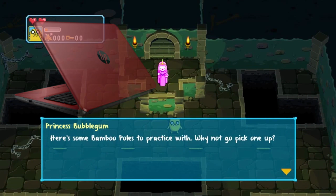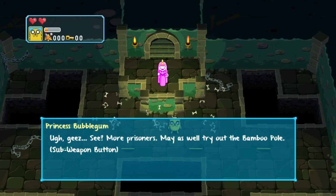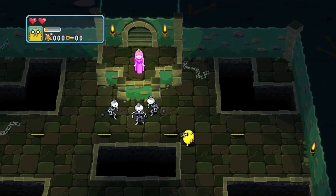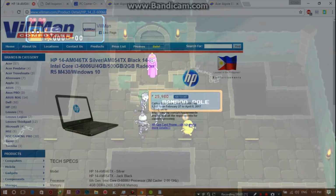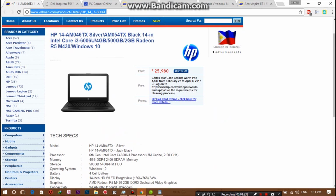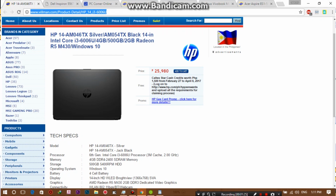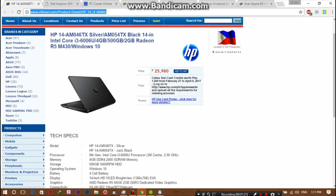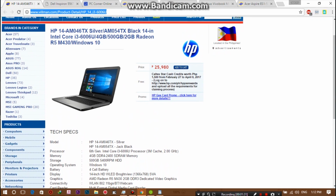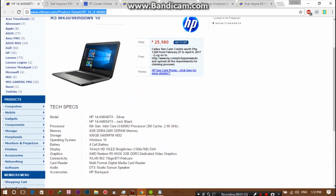Now we go on to the next one. This is the HP 14 AM046TX. This laptop is actually really basic, but it handles some of the games on decent settings. You have a Core i3-6006U at 2 GHz with 4 gigs of RAM and a 500GB hard drive, and the GPU of this one is the R5 N430 with 2 gigs of DDR3 memory that gives you the potential of gaming on a budget.